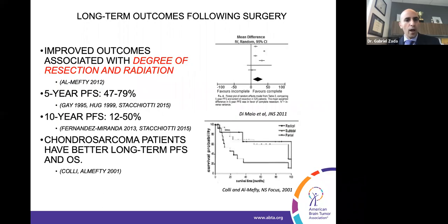So again, the first operation is the most important to be able to remove as much of the tumor as is safely possible. And then following that up with radiation in most cases is usually the best strategy for these patients. And survival can vary based on how much of the tumor is removed and what type of radiation or where the tumor is located.